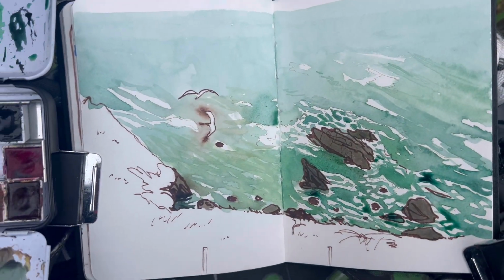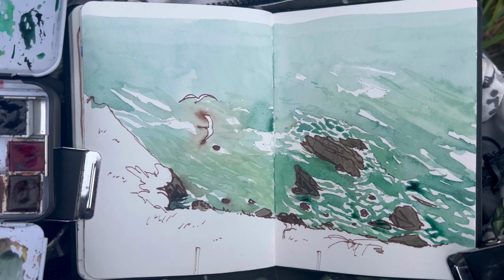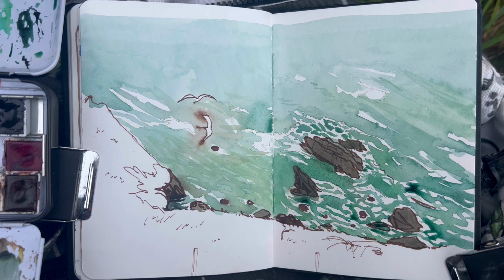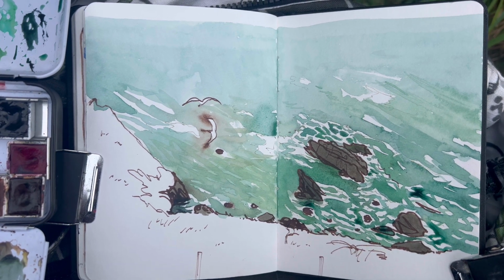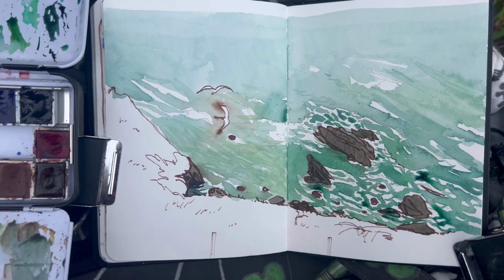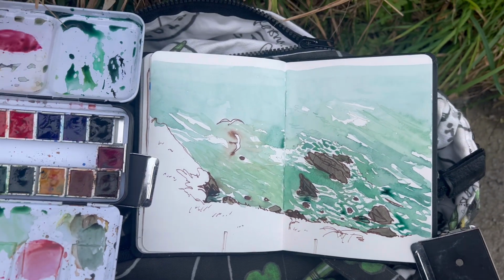Okay, so I have left lots of whites, reserved lots of whites around the rocks, and my idea is to darken up around the whites and then to add some white gel pen on top of the darker bits just to make the white waves really stand out. So as you can see, my paint has taken a long time to dry. It's just that kind of a day.